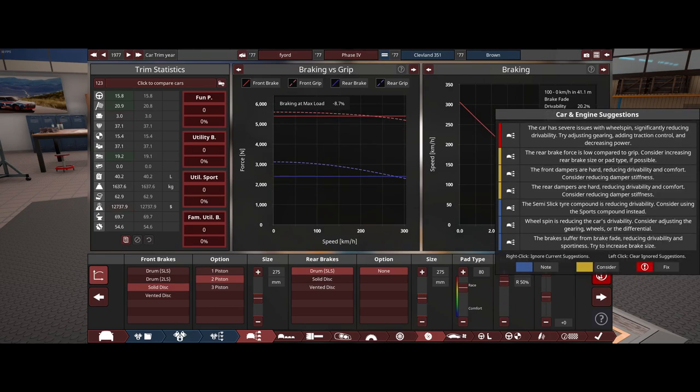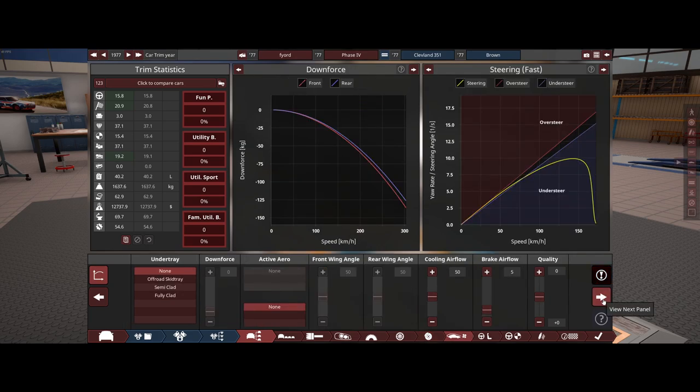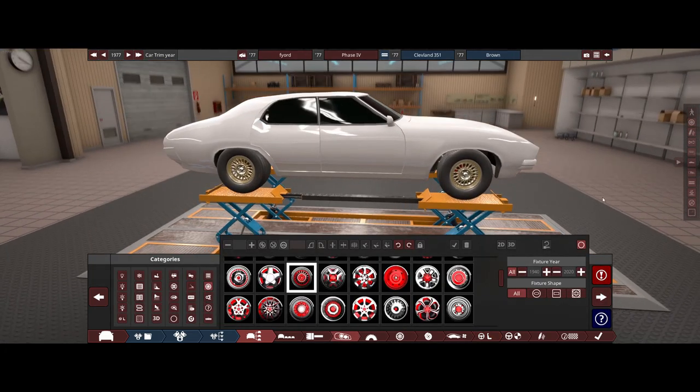Brakes suffer from brake fade. Oh no. I get the feeling that the brake fade is going to be in the rears. So, I mean, that's fine as long as we don't lose our front brakes. Our front brakes are really important. And, it's not like we're going to be able to drive fast with this thing. Oh, goodness gracious. Well, let's get to styling this thing.